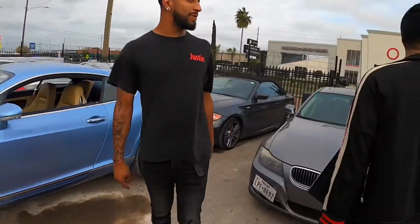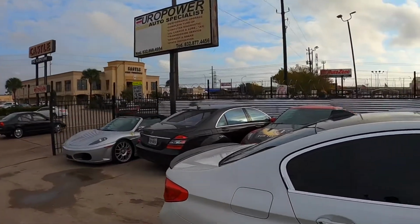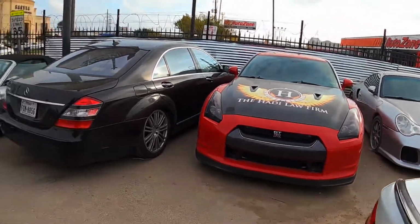SUV packages with the 1200 horsepower GTR. Oh, wow. That's a 1200 GTR? Let's check it, 13 actually. 1300 horsepower on the GTR. Oh, that's a lot. Yeah, that's crazy. Wow, that's what's up.